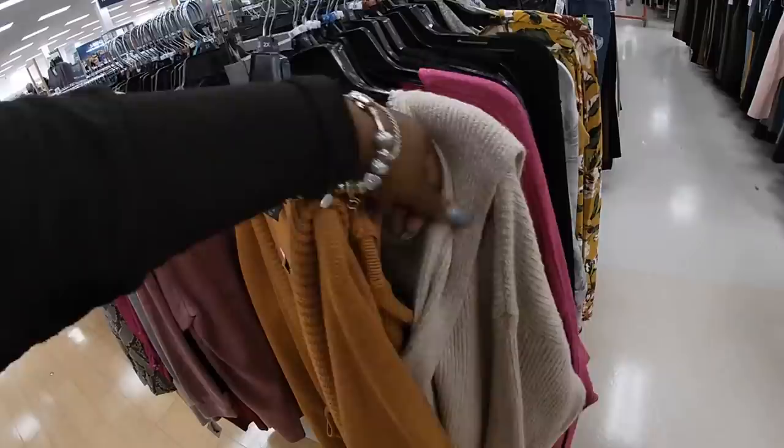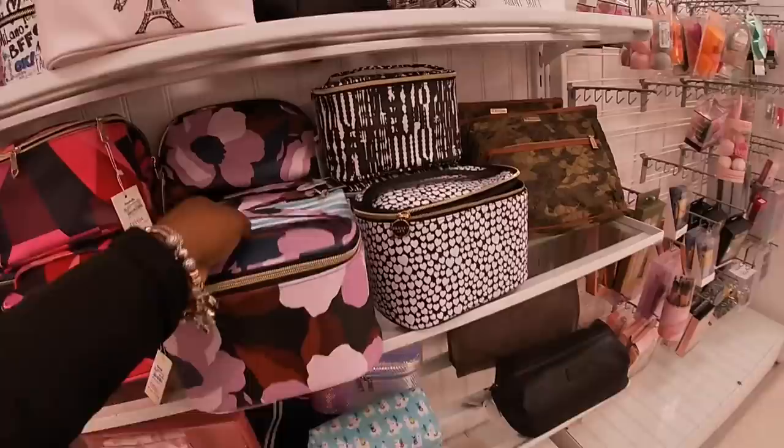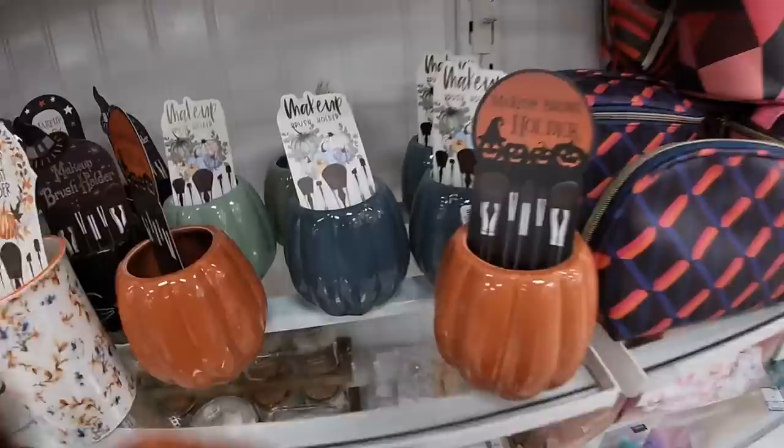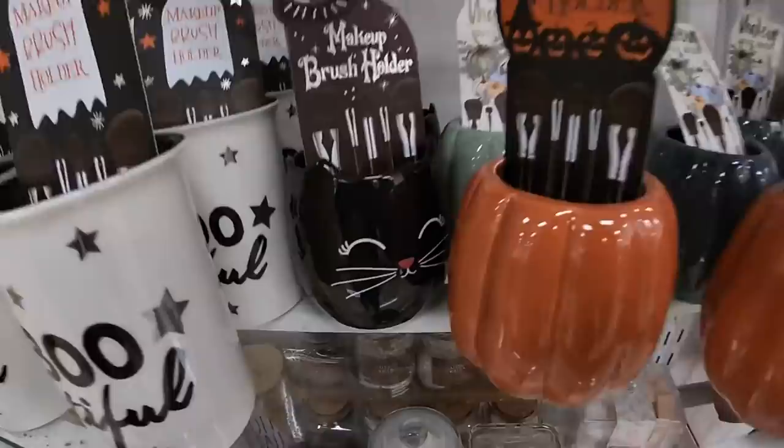It is like pouring down raining. Look at the cute makeup bags. 10. Pretty colors, and then these makeup brush holders look like little pumpkins. $5.99. Have that teal green, beautiful. And I see a little cat back there.